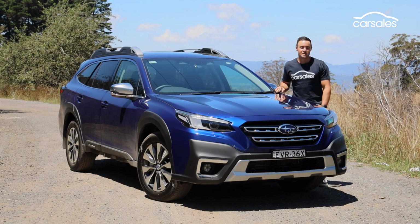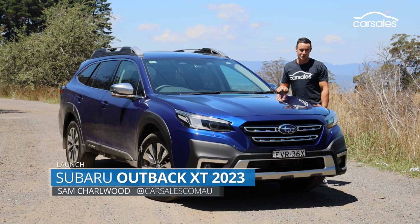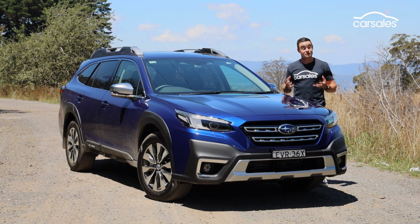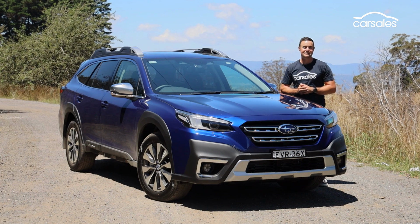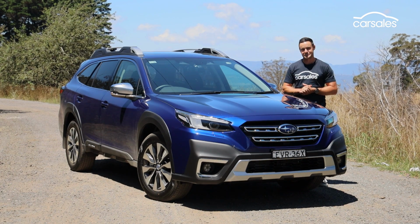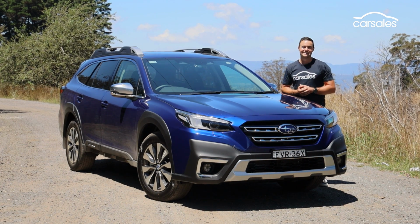Subaru has introduced turbocharged power to its Outback range with the introduction of two new XT variants for 2023. Each borrows its engine from another well-known Subaru product, the WRX, and commands a $5,000 pricing premium over the existing non-turbo variants. Question is, is this worth the extra spend? Let's find out.